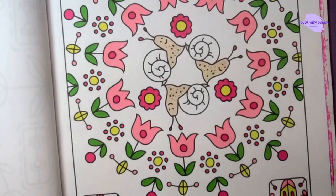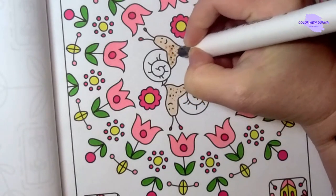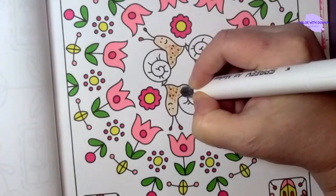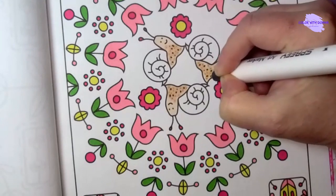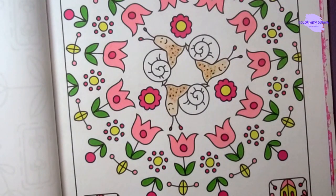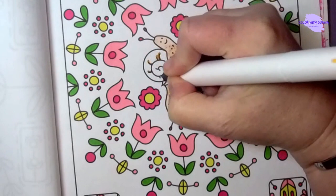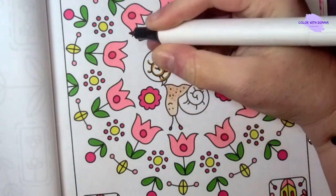I think I'm going to do, let me see, 27. Just kind of put, wrong end. Let's kind of put some little dots over these dots. Okay. Like that. And then I think I'm going to get 24, which is marigold, real fast. And I'm going to just kind of put his little lines from the shell in marigold.